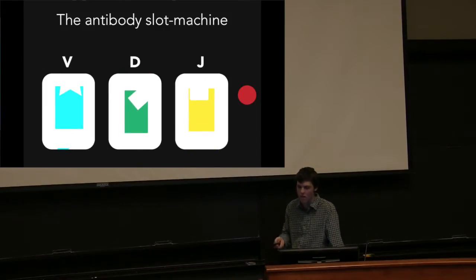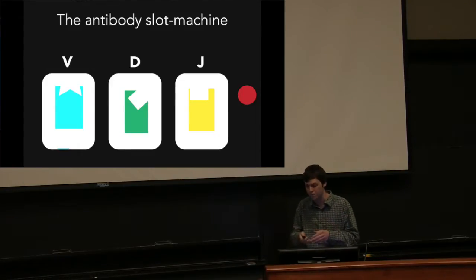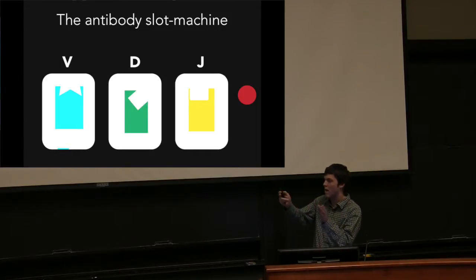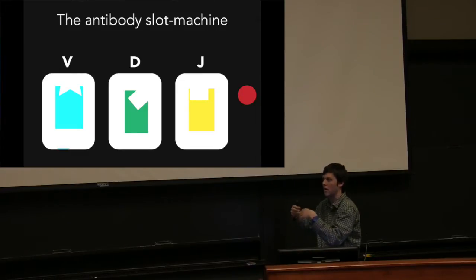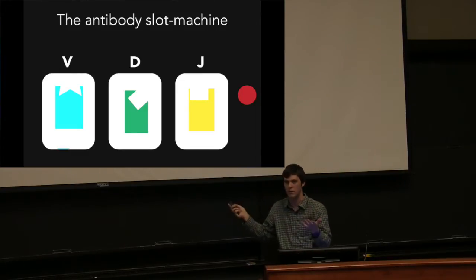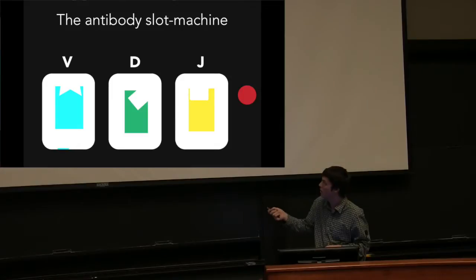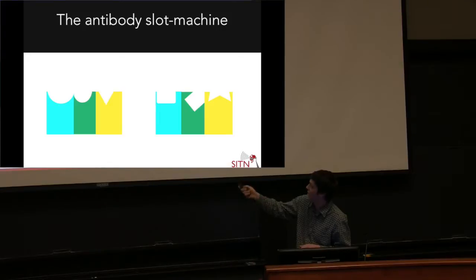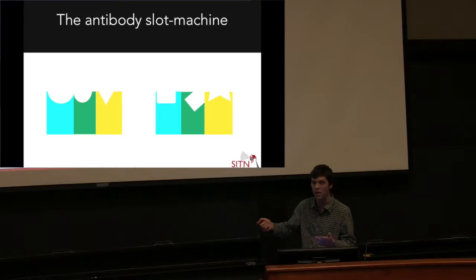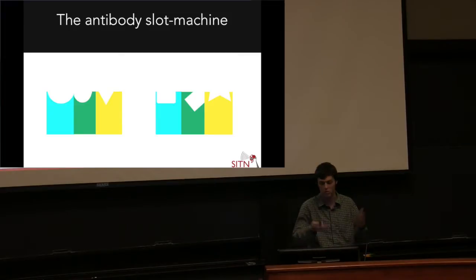So with just something like 40 V's, 30 D's, and 6 or 7 J's, you can end up with something like 8,000 combinations. And in reality, there's actually one antibody chain with 3 segments and another with 2. Altogether, you can end up with over 1 million different antibodies just from making combinations of less than 100 things. So you end up with these different combinations, and if one of these recognizes a threat, then the body can remember that, and next time you'll be ready for it.